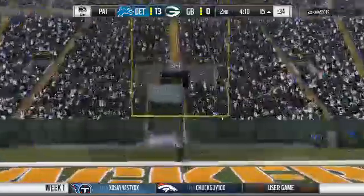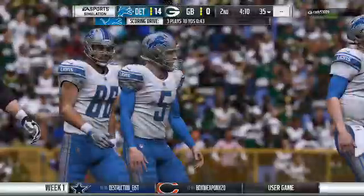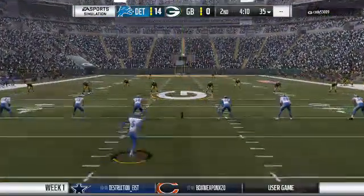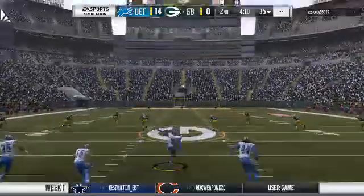Almost more commonplace now than at any other time in the NFL. It's still tough to think about throwing a rookie quarterback right into the fire week 1. But guess what? He handled the fire awfully well and threw his first touchdown pass.